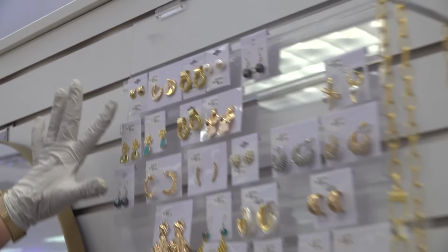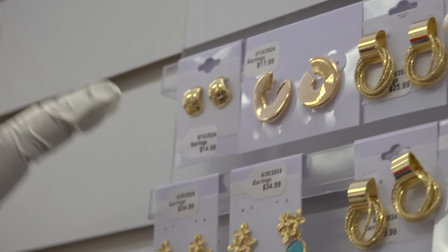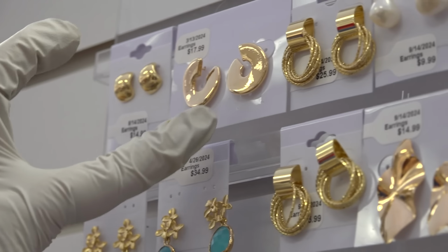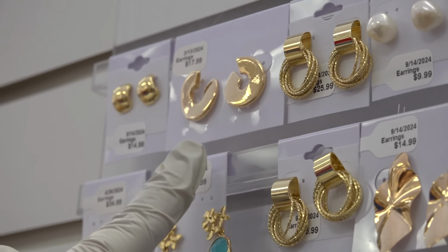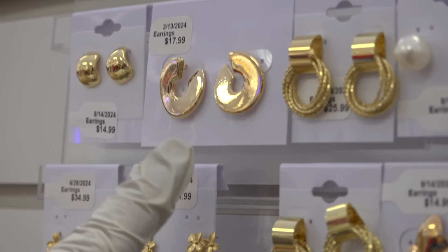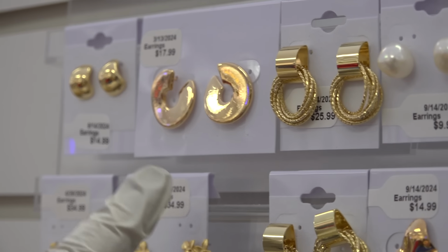So, $14.99. These are classic, looking back to the 1980s, $14.99. Those are 25 bucks. This one is early 21st century, so early 2000s. I really like that thick hoop, though it's going the wrong way, not behind your ear, but in front of your ear. $17.99, those are 25 bucks.